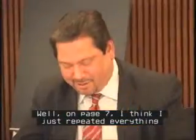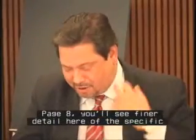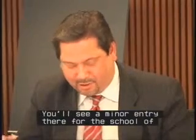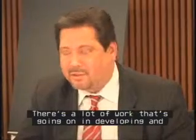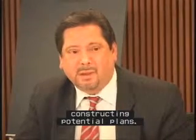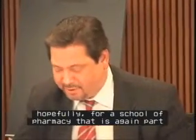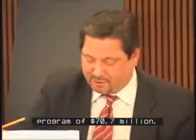Okay. Well, on page 7, I think I just repeated everything that I just went over. I won't do that again. On page 8, you'll see a finer detail here of the specific breakdown between senior and community colleges. You'll see a minor entry there for the School of Pharmacy, which is a planning amount. There's a lot of work going on in developing and constructing potential plans. This facilitates that effort, hopefully, for a School of Pharmacy. That is, again, part of the university's request, and totals the investment program of $70.7 million.